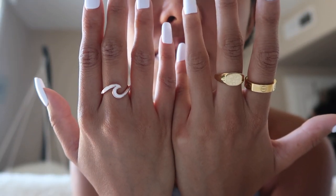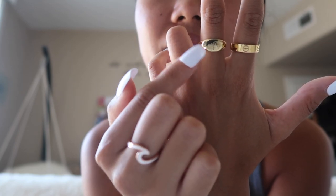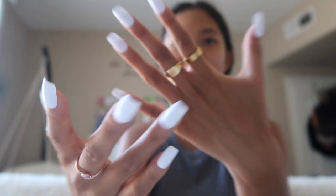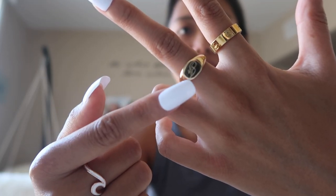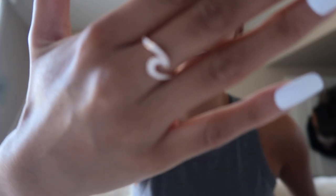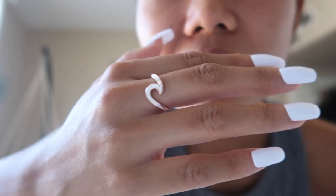These are some of my rings so far. I have the Cartier love ring. I have this little, what do you call, oh, I didn't mean to flick you guys off. Then I have this ring from Brook and York, and they engraved it with my initial, just this F. And then I have a wave ring.